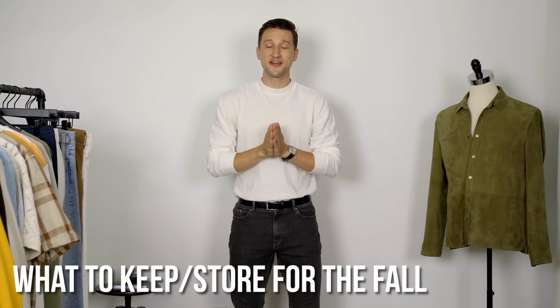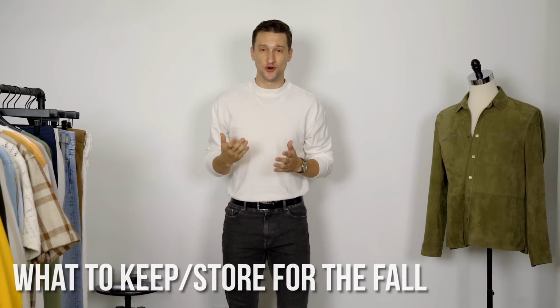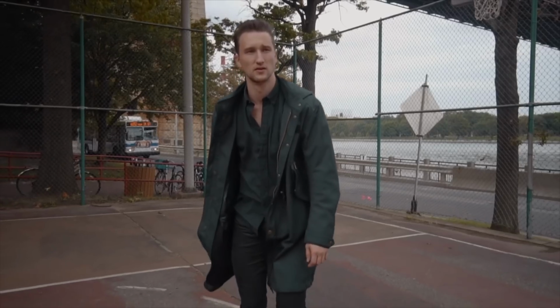So, to figure out what we can keep or what we should get rid of or store, we're gonna look at three deciding characteristics. One is fabric, two is color, and three is silhouette overall, and we're gonna actually approach this by silhouette. So let me get started with the first silhouette, and that's a light jacket.